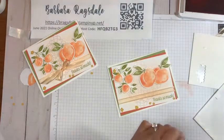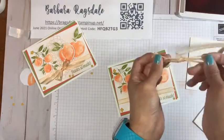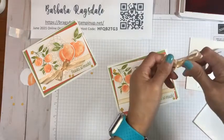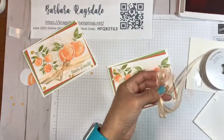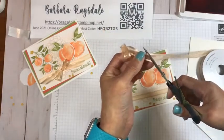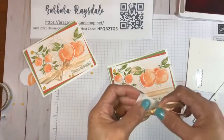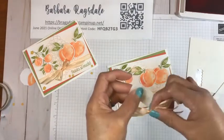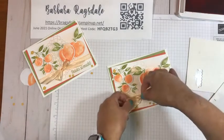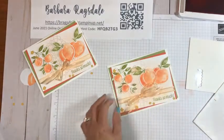Okay. And then we're gonna make our bow. Gonna make it on the spool so that we have minimal waste. Pull those a little tight. Take your ribbon scissors, trim your tails so they have a nice little even edge to them. And then we're going to attach this with a glue dot. I'm going to use a couple of glue dots just because I want to make sure this bow sticks. And we're going to put a bow right there in the center.